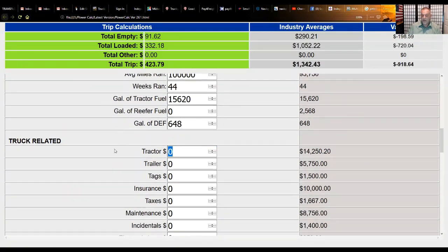I'll put a new tractor in there, about 31,000 a year. These are annual payments. Put a brand new trailer, about 7,800 a year. Your base plate's about $2,000. Your insurance is probably about $10,000 now. As you can see, every time I put one of these line items in there, your dollar amount's going up for this trip.